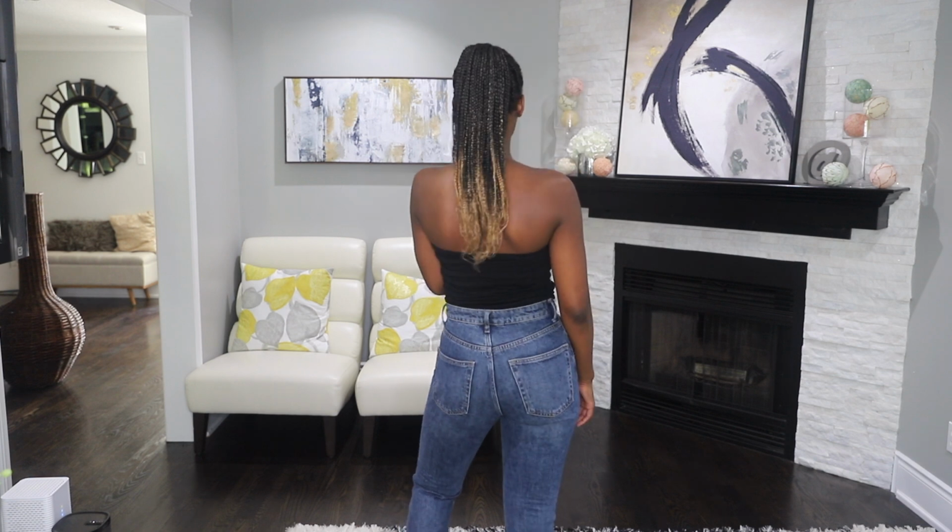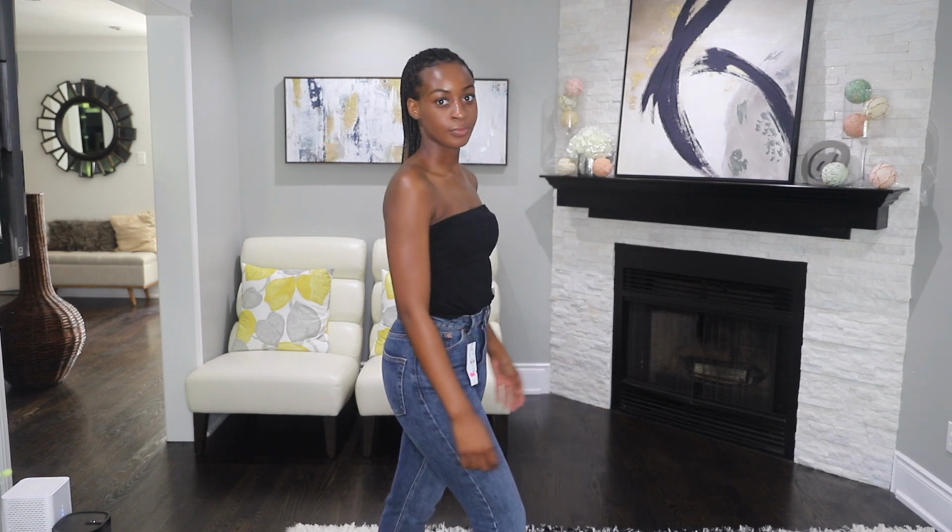These are a great pair of jeans. They look great on my sister. They are the mom jeans in 34 inches, and I got a size 6. They were originally $70, but I paid $28, and they may be even cheaper right now. So I definitely suggest you go on the website and look for those.